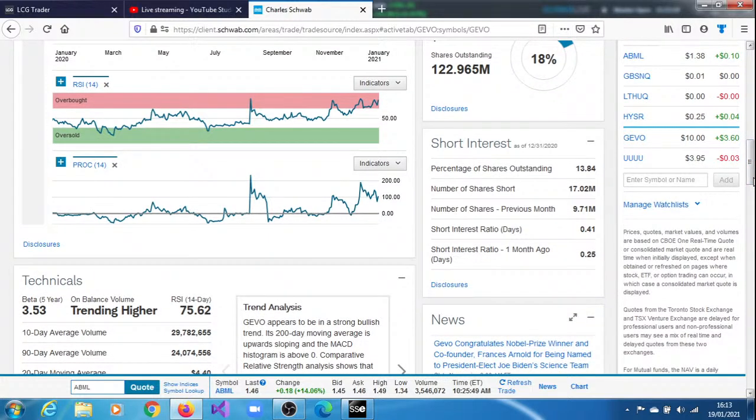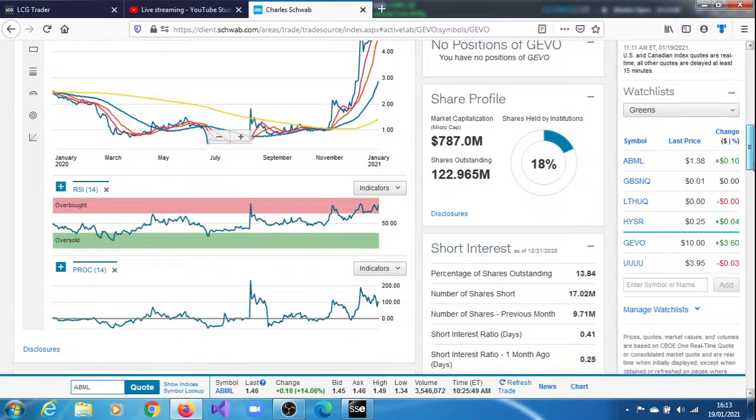18% of them are held by institutions, and 13.84% of that, 122.965 million shares, are held by institutions. So we are talking about 78, so more than $80 million on the sidelines that can still go in.